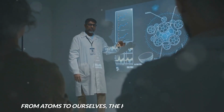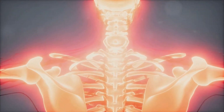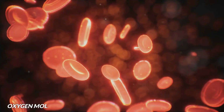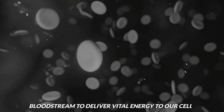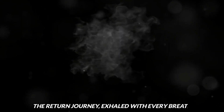From atoms to ourselves, the human body, a marvel of biological engineering, is ultimately a symphony of atoms and molecules in action. From the oxygen we breathe to the nutrients we consume, every aspect of our existence relies on the intricate interplay of these tiny entities. Consider the act of breathing. Oxygen molecules, inhaled into our lungs, bind to hemoglobin molecules in our red blood cells, hitching a ride through our bloodstream to deliver vital energy to our cells. Carbon dioxide, a waste product of cellular respiration, makes the return journey, exhaled with every breath.